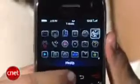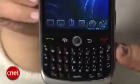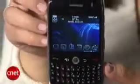The BlackBerry Curve 8900 will be available to business customers first starting January 26th, and then in stores nationwide on February 11th. At launch, it'll cost $199 with a 2-year contract.